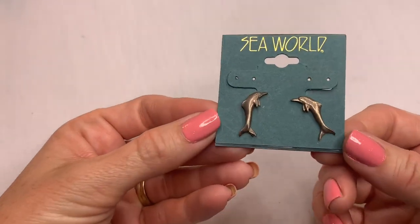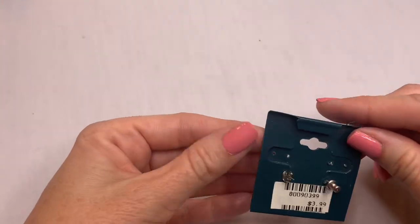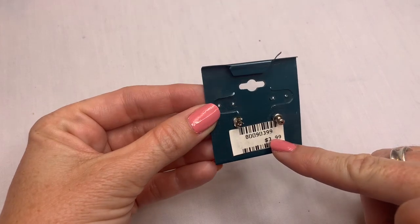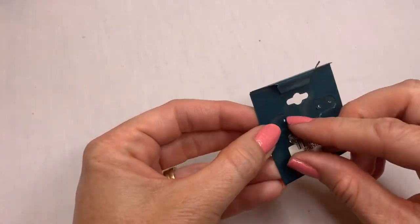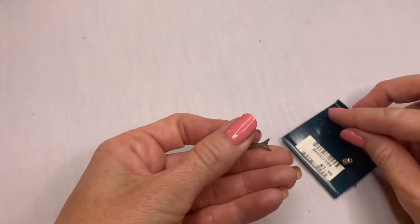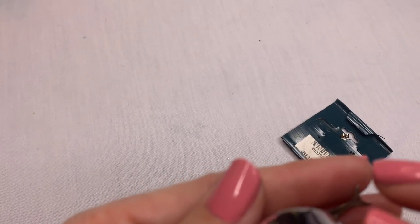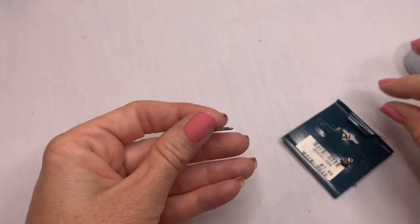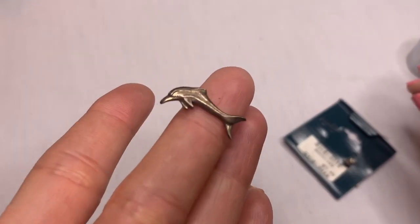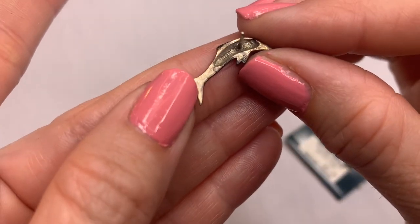We've got some SeaWorld earrings. The card here looks vintage to me. It looks older. $3.99, two different backings on here. There looks like there's a tarnish on these dolphins, and I do see something on the back. It says stir. Okay, I definitely think these are older. Sterling silver dolphin earrings. Let's see if you can see the stir.